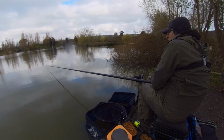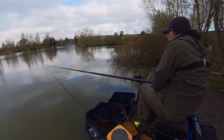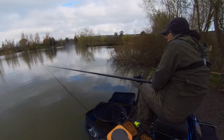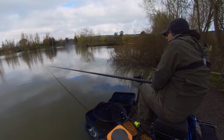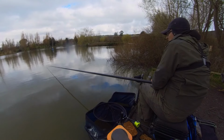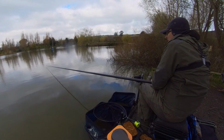Later on I may switch that to maggot, big potting, I don't know. I've got lots of ideas in my head, and I'm just trying to work out what's happening at the moment. I think them two skimmers are probably winning the silvers in this section. The guy to my right on peg 3, he's had one very big carp. I don't think he's had any more just yet.